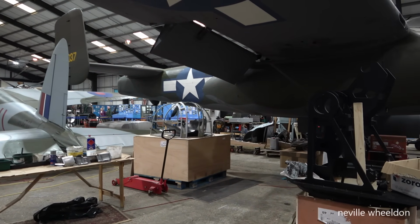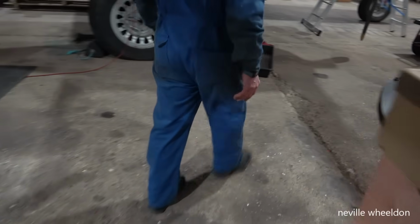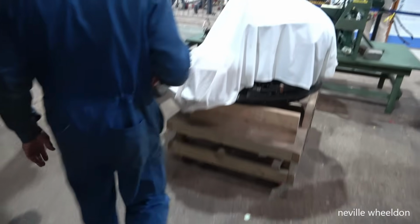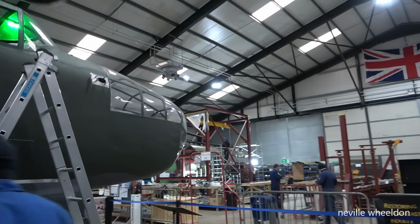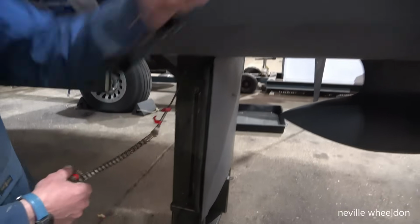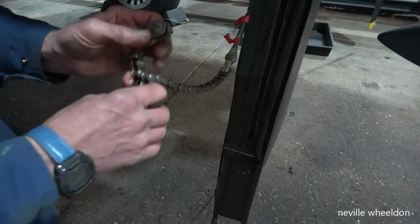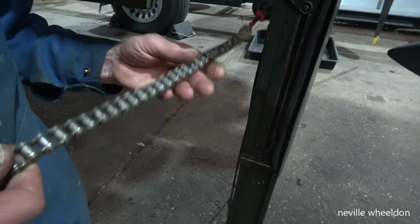No, I haven't. Are they up there? They're hanging out the back of the aircraft, because we've got the flight deck apart. We've brought the cables back and dropped them out of the way so they don't get messy. But yeah, it's a proper full-on motorbike chain.